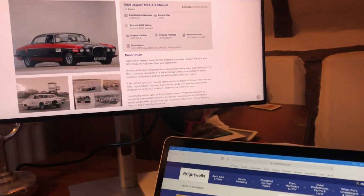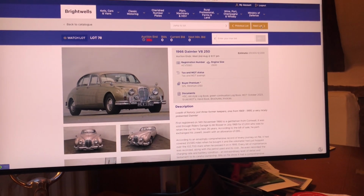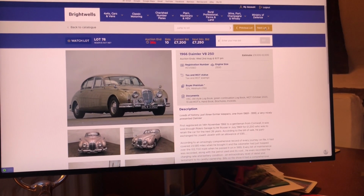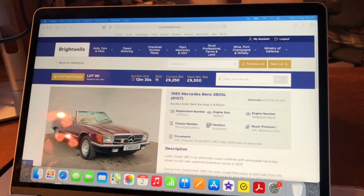And now on this screen, I'm just watching the auctions go. Every time one lot goes, I'm getting the next lot up just to see what's going on. So actually on 78, and I'm just waiting for lot 90 to come around.